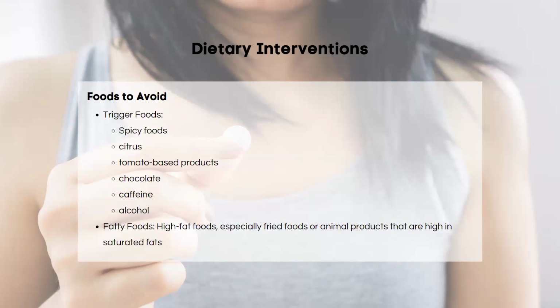But fatty foods, also high fat foods, especially fried foods or animal products that are high in saturated fats, are going to be a problem. So if you're one that has a lot of fried food, cut it out. If you want to back off the animal products like your steak or your hamburger meat, or what else is there? Red meats. Let's just say red meats. They're going to be higher in fats. So just kind of take a look at your diet. What's the snapshot? What are foods that are highest in animal products and fat? So maybe that's a place for you to start as well.